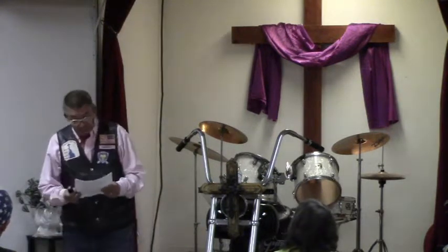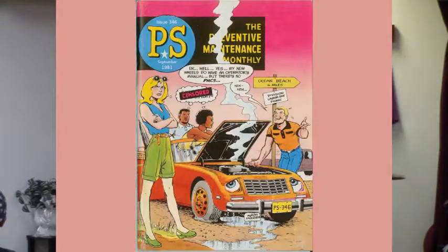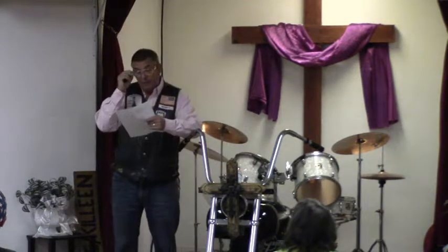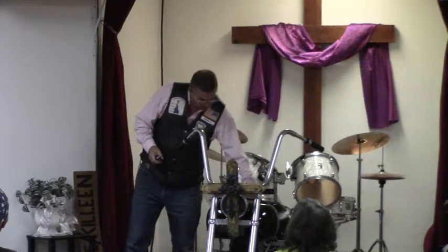But anyway, once in a while, we would even be reminded about our POVs. It's important to check the coolant levels in the POVs. So they even help you out with that. That's pretty cool. And I have to share this about operator's manuals.